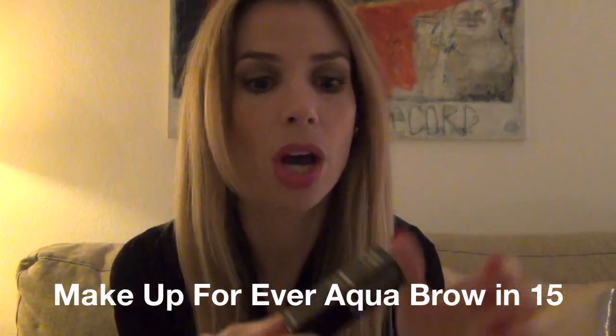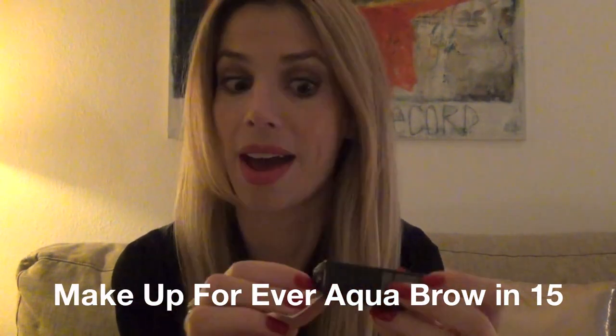Okay, what else did I get? Oh, I got from Makeup Forever this Aqua brow. Everyone's been talking about this. It's all the rage. I haven't used it yet. I got it in the shade 15, which was the second lightest. I think 10 was the lightest. I'm a bit concerned that I got a shade that's too dark. We'll just have to see about that.